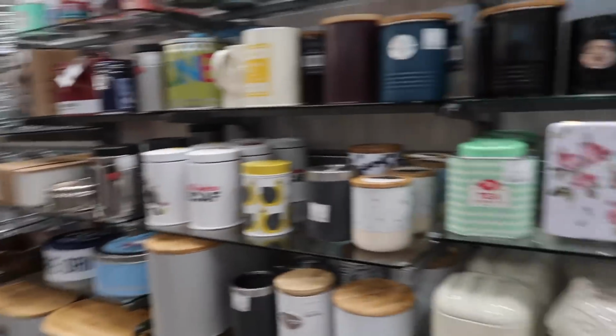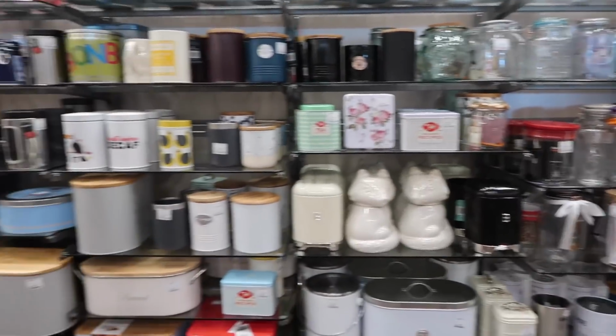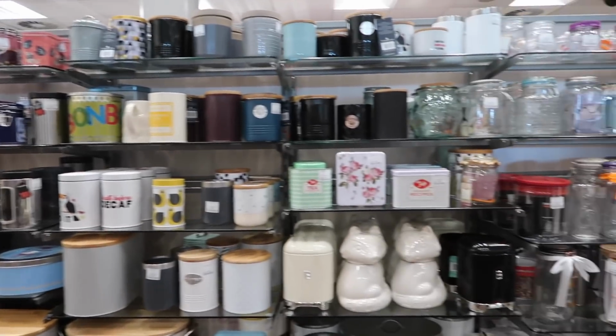So one of the bits I was most excited to have a look around was the kitchen section, because we need to actually get quite a few bits for it, so I thought I would see what I could find. I'm walking out after about an hour of browsing, and I have a very full trolley, so I can't wait to get home and show you what I got.